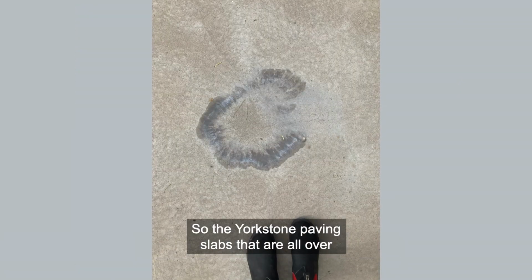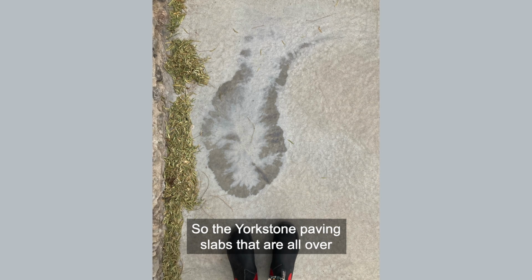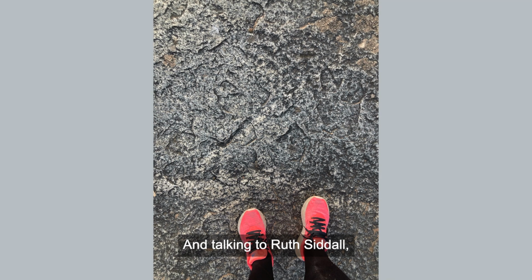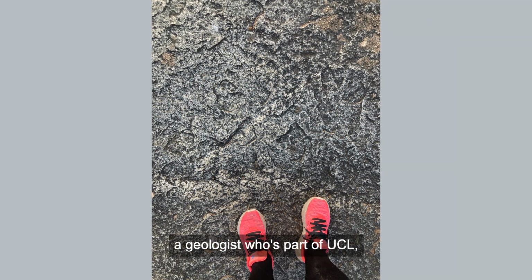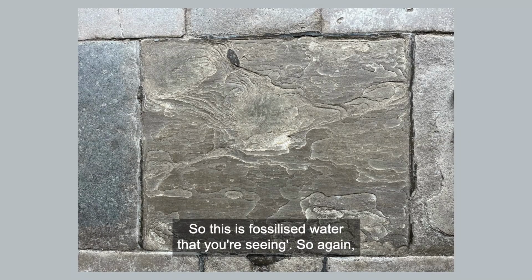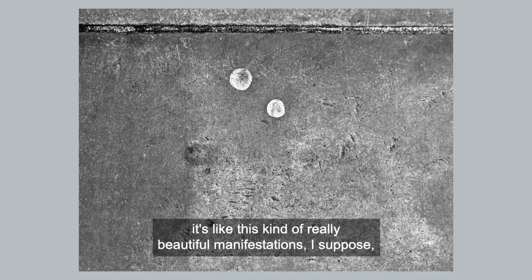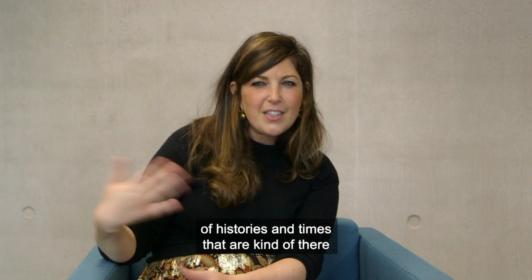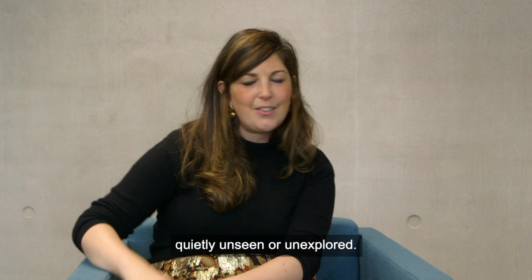The York stone paving slabs that are all over London have these amazing demarcations of water. And talking to Ruth Siddle, a geologist who's part of UCL, she said, yes, absolutely, this is York stone, so this is fossilised water that you're seeing. Again, it's like these really beautiful manifestations of histories and times that are there quietly, unseen, unexplored.